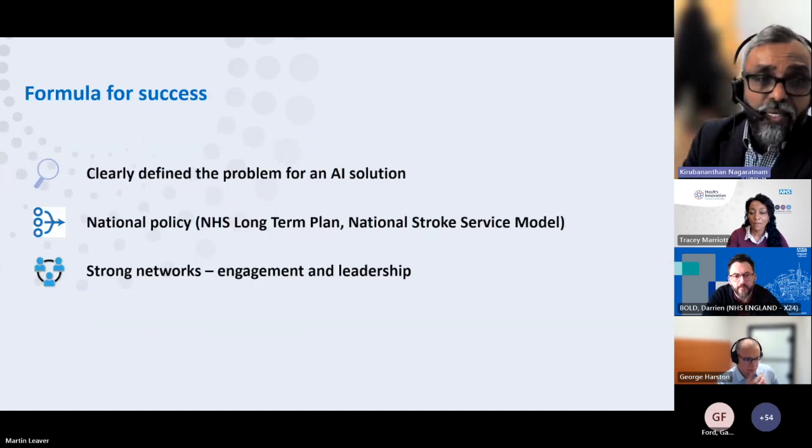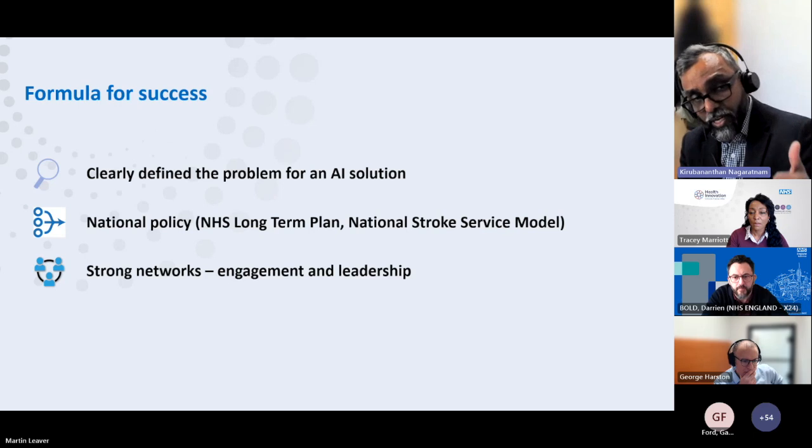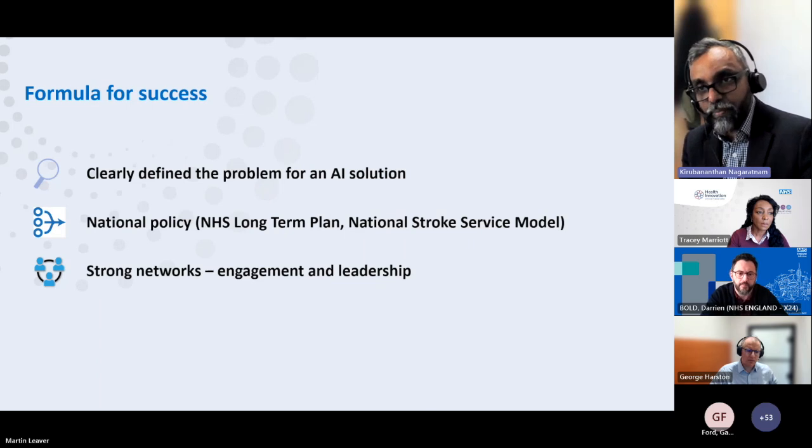And my last slide is, so what's the success? There are 3 key things I cannot emphasize more. First, as you've heard from my previous speakers, is about clearly identifying a problem and finding the right solution for the problem, the right AI solution. So that's number 1, the right technology. The second one is the right system. So in our case, it's a national policy, as you've heard from Darrien.